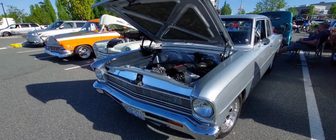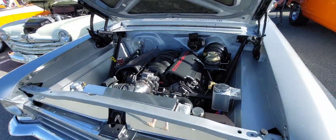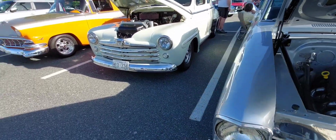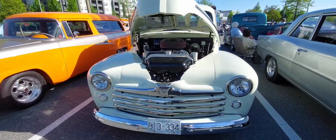We got a Chevy here, I think it's a Nova, with a late model Corvette. Looks like an LS1 engine. Nice, that's a restomod.